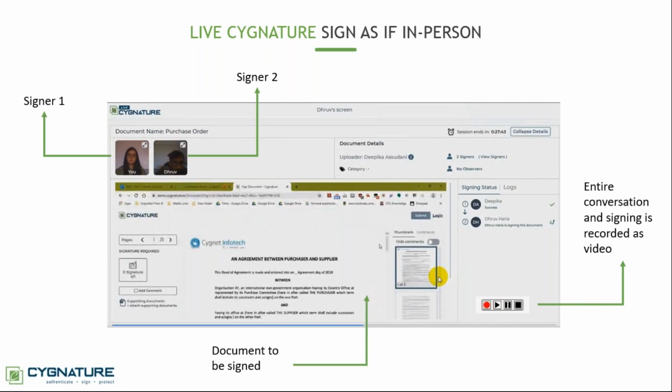Now, why this? In fact, now because everybody is at home, it becomes important to have some kind of face-to-face conversation while signing a document. For instance, if you want to sign board resolutions, the board meeting has happened and the resolution needs to be signed. So why not bring all the directors and the board members together on this platform? Everybody can chat around it and sign the board resolutions and move ahead. The whole video gets recorded and stored on the platform. So this is one use case, which is a very unique one that we are offering.